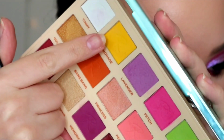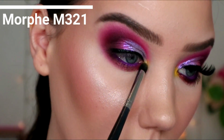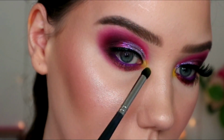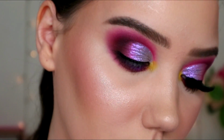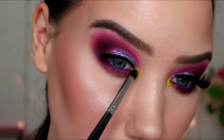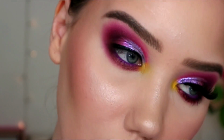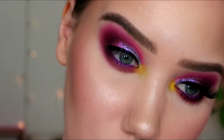And then for the inner corner, it was either white or it was yellow because the metallics were all way too dark. I don't think this worked. I do think this actually ruined the whole eye look, I'm not gonna lie, but anyway. So I'm putting it on just normally here and I'm quite unimpressed by the pigmentation. I wasn't blown away by it.